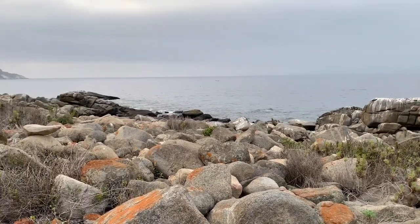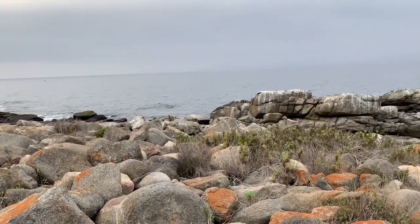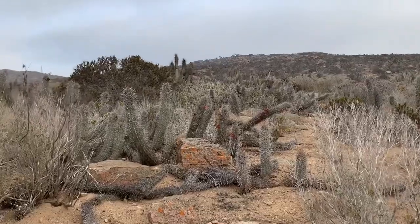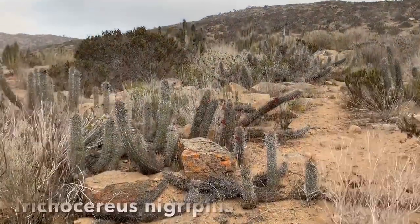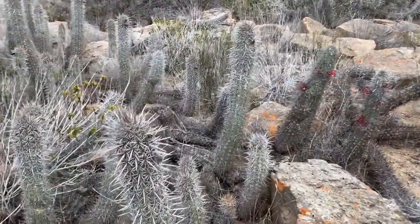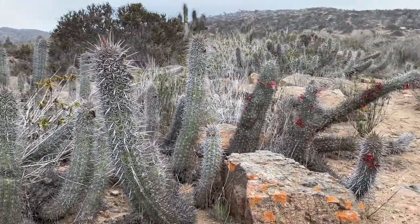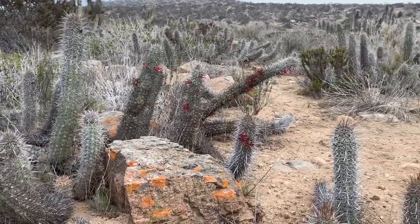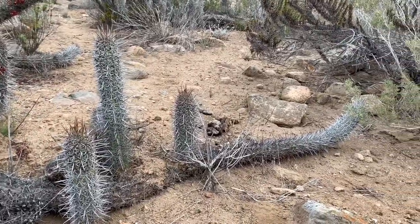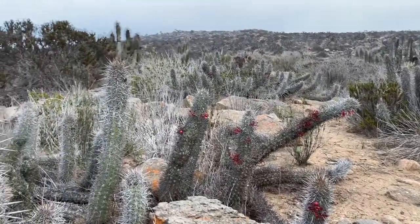That fog's really coming in quite thick. I'm gonna take a walk up into the coastal hills and see what else we can find growing up in there. Here we go, we've got a Trichocereus nigripilis. And it's actually looking quite a lot like Stenocereus eruca from Baja California up in the Northern Hemisphere. It's got that same decumbent growth habit, just sprawling along the ground there. Still too early for flowers.